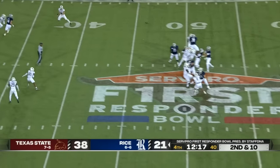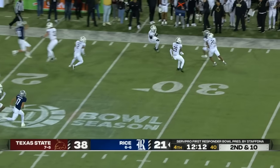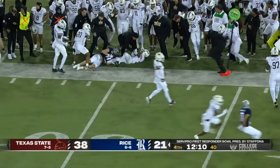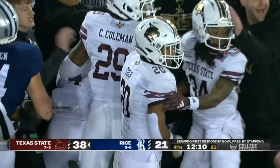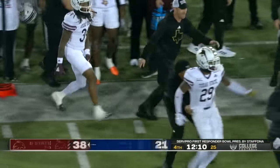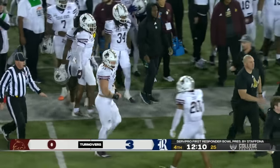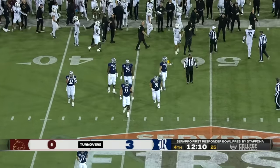Pressure comes, Padgett sees it down the middle, high throw, and this one's picked off. Picked off by Sean Holton. And bodies are flying everywhere. A near fight breaks out around the 45-yard line. And a flag comes out again.